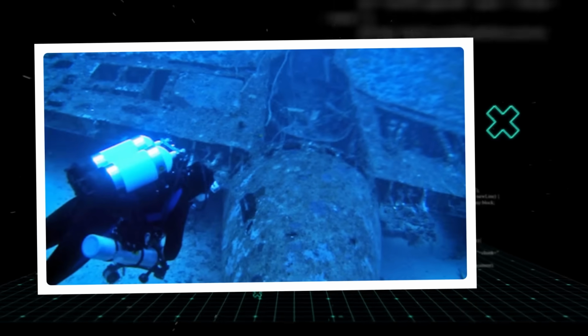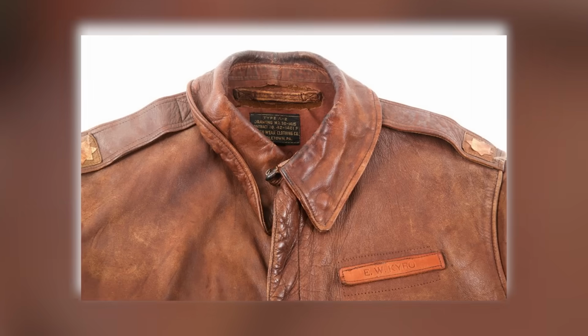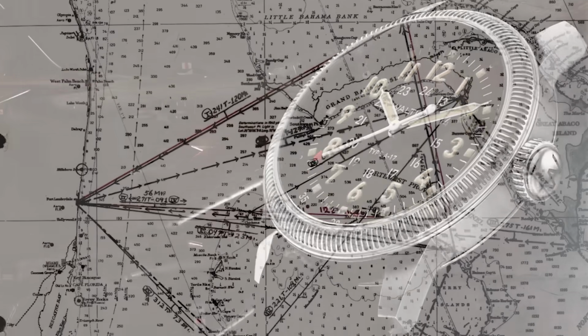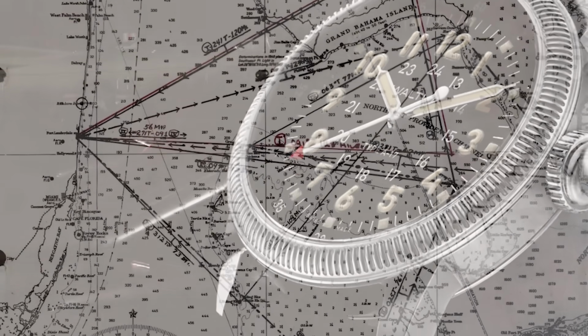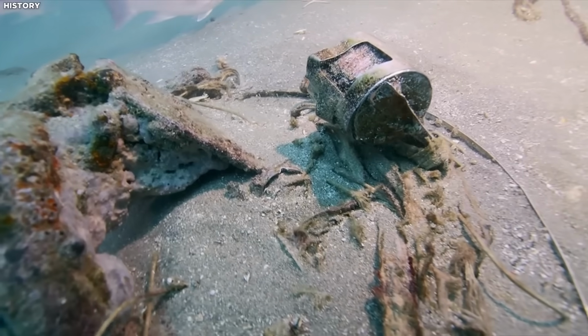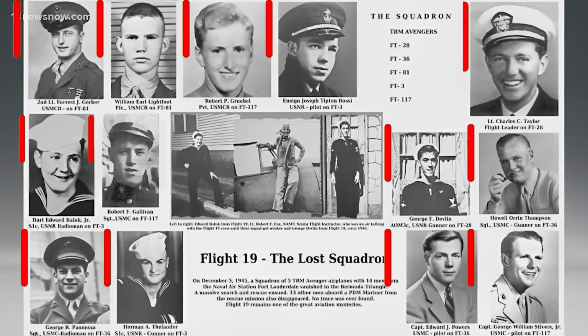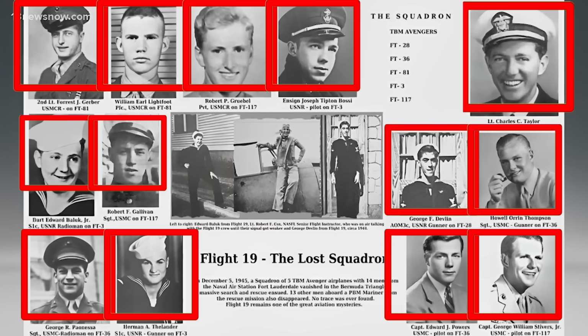Perhaps the most poignant discoveries were the personal effects found among the debris. A partial leather flight jacket with a name tag still legible, a wristwatch frozen at 6:23, and scattered fragments of navigational charts. These human elements brought home the tragedy behind the technical mystery. 14 young men had perished here, far from the safety of land.